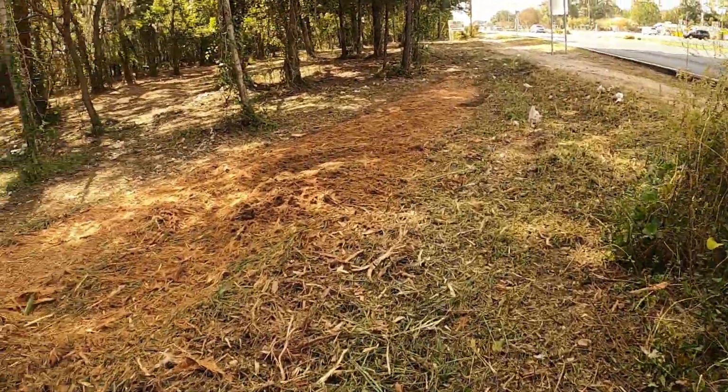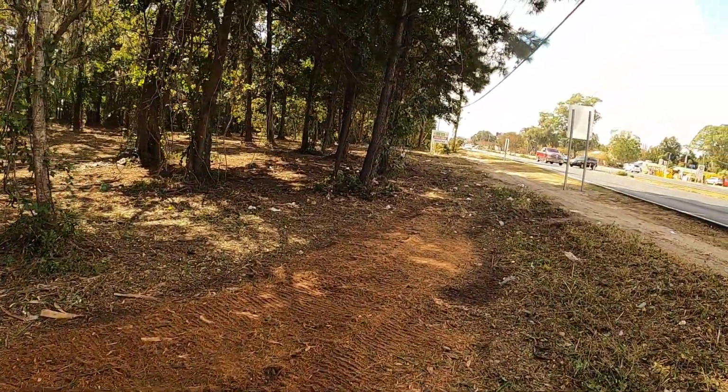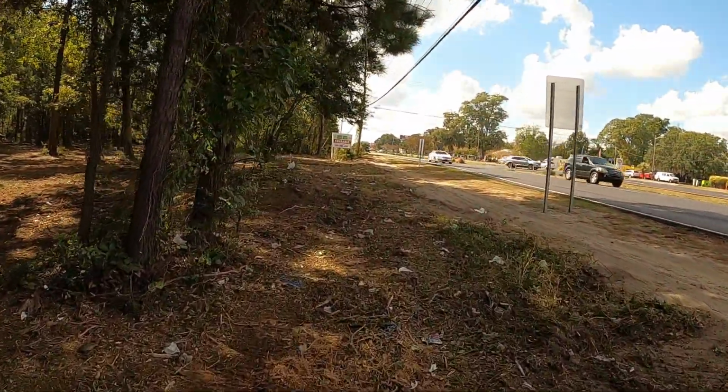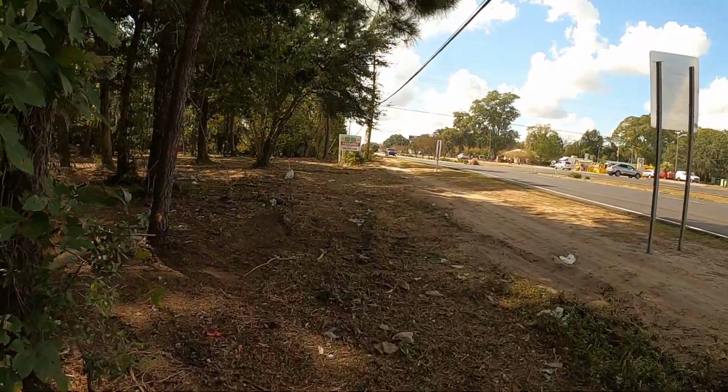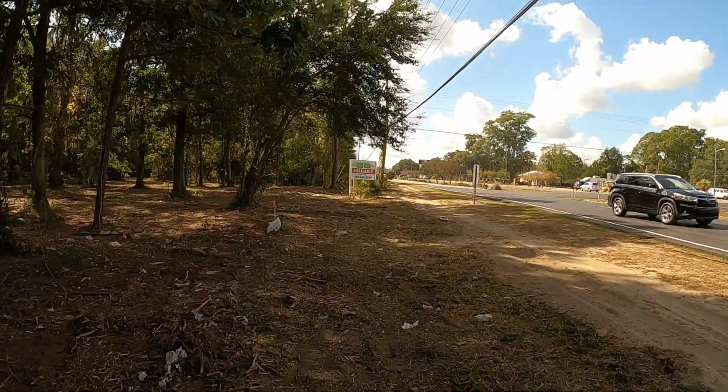So, got that big palmetto taken down. The only thing I wasn't able to do was this very back end. I'm gonna have to talk to the owner about this. So what's going on? We'll walk down here. I'll show you guys what's going on. It's a little bit funky.